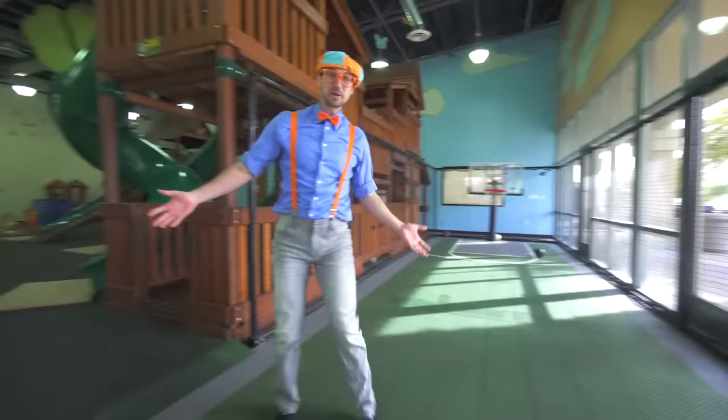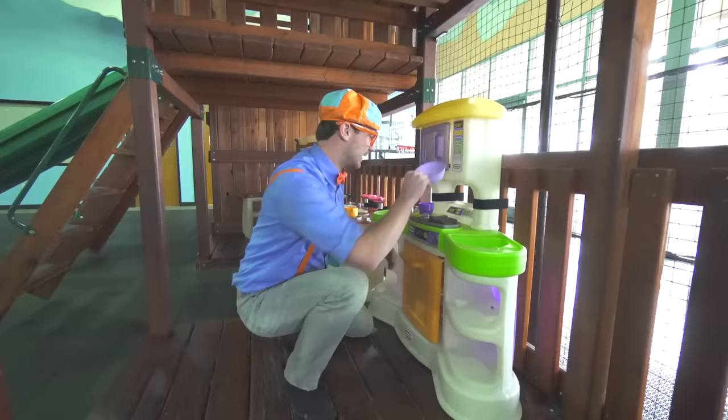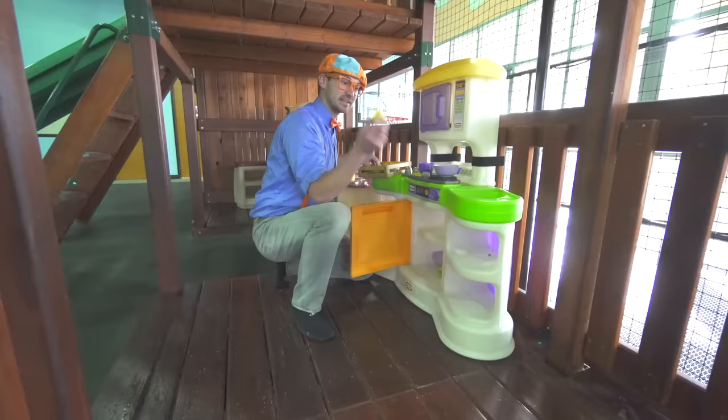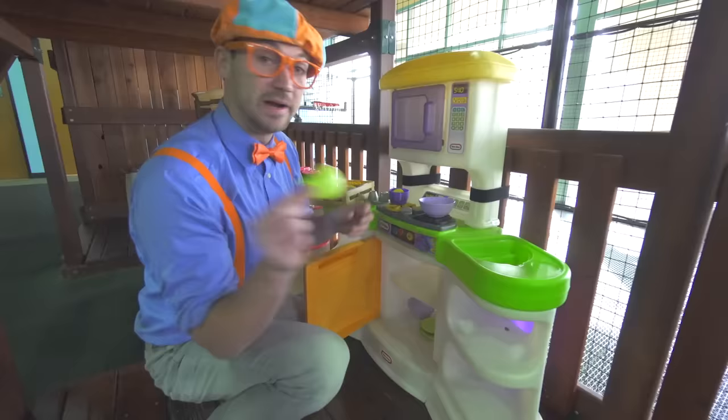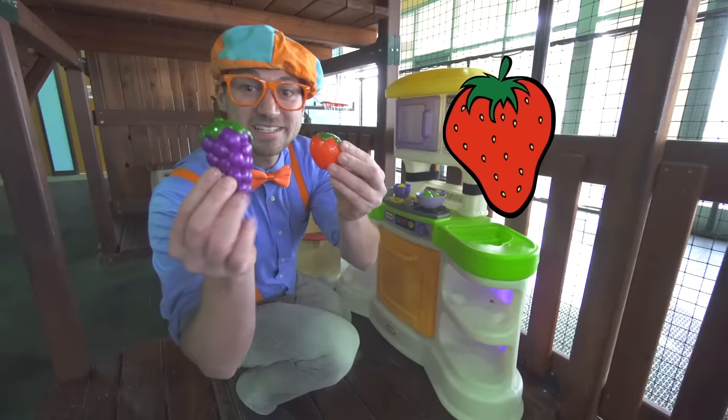Okay, now that we played a bunch of basketball, I'm getting kinda hungry. Let's come in here and make some food. Here's a bunch of fruit, like a lemon. Yum! Ooh, and a pear. All right. Oh, hey, some strawberries and grapes. Put them in there. Let's make some more food.